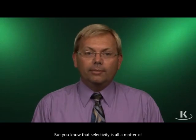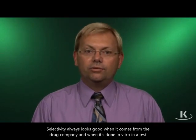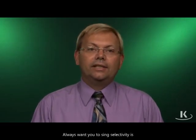Maybe we're going to try beta-1 selective blockers, but you know that selectivity is all a matter of dose. Selectivity always looks good when it comes from the drug company and when it's done in vitro in a test tube. Once it gets into our human body, selectivity is a completely different issue. I always want you to think selectivity is beta-1 more than beta-2, much more than beta-1, not at all beta-2. So it would just be safer.